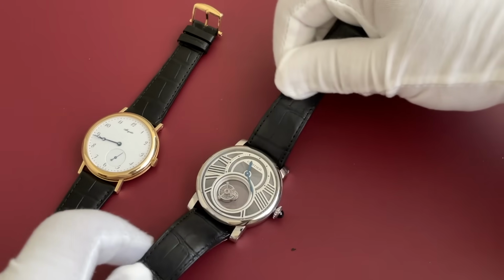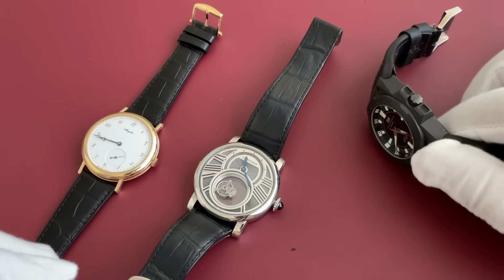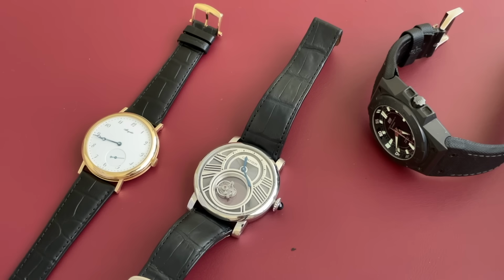We've got the Breguet, we've got the Cartier, and the Linda Vertillion. You can cover all your bases here for fantastic bang for the buck.